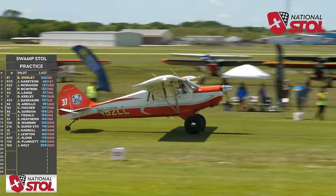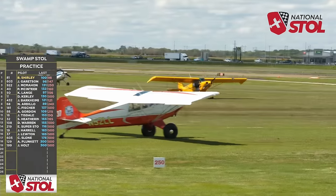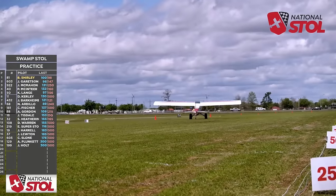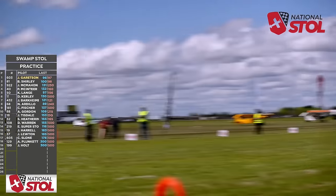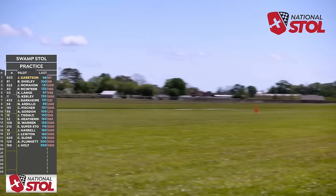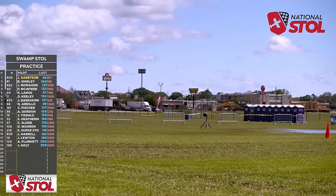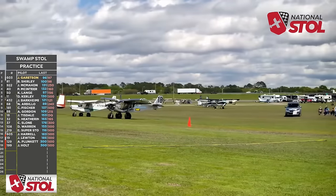Another landing, coming in very gracefully, maybe too graceful on that last one. It could definitely be a challenge, especially in a little gusty situation like we have here. I was watching one that came down real short, and I think the wind just kind of fell out from under him, which caused him to come down way, way early.